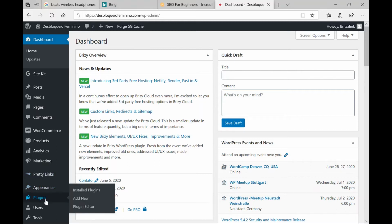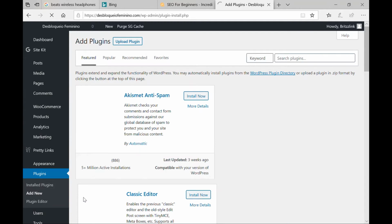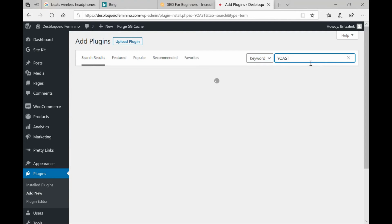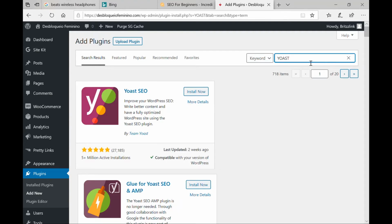Okay, so if you come here to plugins and add new, you can install plugins, right? If you're familiar with WordPress, don't worry, I'm just going slower because some people are not familiar with it. So let's do it. Let's say Yoast. If you type in Yoast, it will show up here. This is the most famous app for search engine optimization. You can start for free with it, but they have a paid version that has more features.